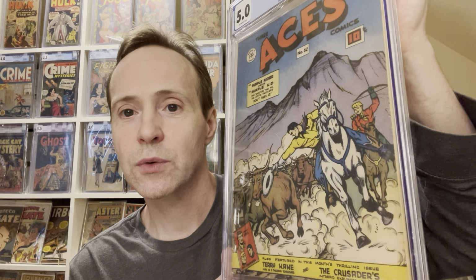So yeah, this was the first. This is 3 Aces, number 52 from 1946. And if you're not familiar with the Canadian whites, what they are is, in Canada during the war, we weren't allowed to import US comics. So we had to make our own. And we had several companies. We had Bell Features, and this is AA Comics, which is American Anglo Comics. And we basically made our own comics for a while, and it was a pretty big thing for a bit. And the quality though was really low.